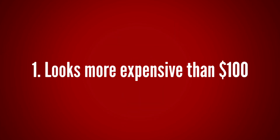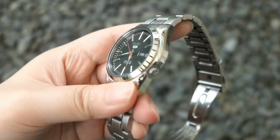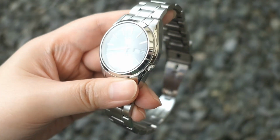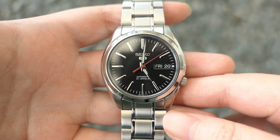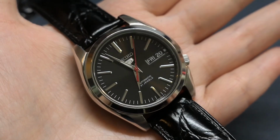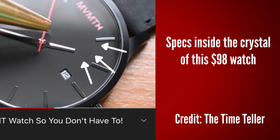Number 1. It looks more expensive than $100. With the applied hour markers and the mix of brushed and polished on the case, it doesn't look like a simple, affordable watch. The details make it look like more thought and more work went into it. How clean it looks inside also indicates good quality to me, unlike those other fashion watches that cost the same or more with questionable quality.